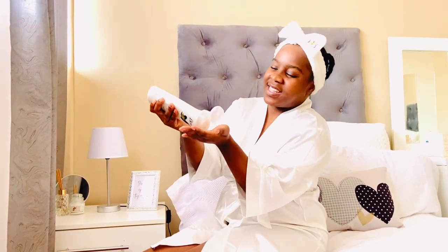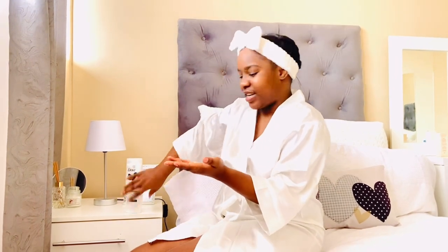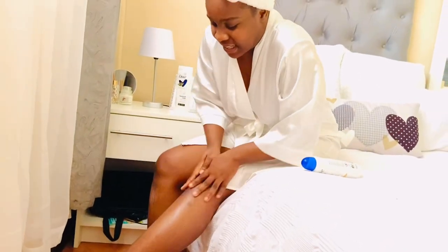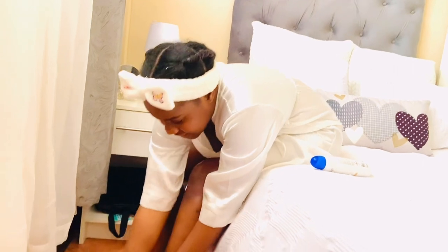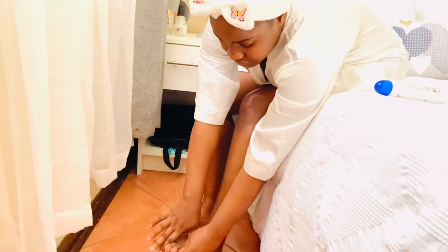So I start with the legs, guys. I love my legs and I take time to apply the lotion. So you take some and put it in your hands and you rub. Then let's get into it. Guys, make the lotion sink. Take care of your legs. The lotion must sink. Don't forget your toes, in between the toes, guys.